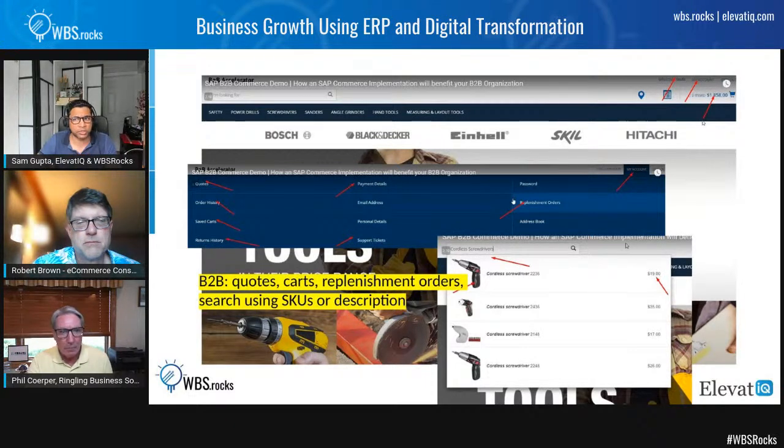Then we are going to see some of the things such as replenishment orders. I don't think we have seen the actual functionality for replenishment orders so far, and that's a very interesting piece of functionality that SAP Hybris has. And then we have the ability to quote as well as ability to place orders for the cart. That's a very interesting piece of functionality that I don't think we have seen in any of the commerce platforms that we have reviewed so far. So those are some of the differences that we saw in this particular case.